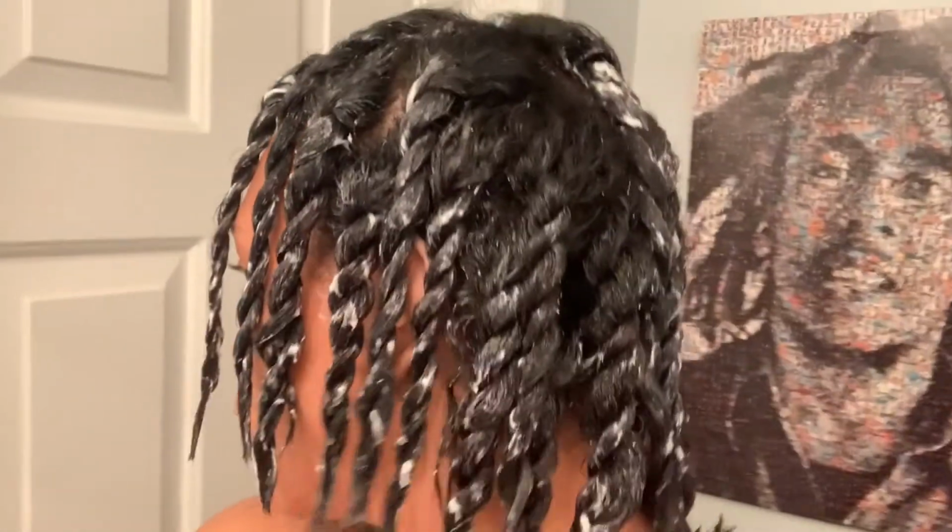I have damage as if I had a perm, bro. And I haven't had a perm since freshman year of college. And I'm about to be 26 years old. Like, this is crazy.